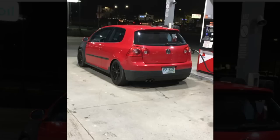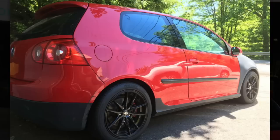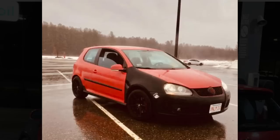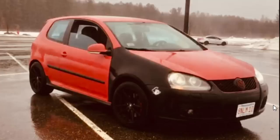MK5 GTI. I've said it once before, and I will say it every time I see one of these. Just not a huge fan. I don't know. To me, this doesn't scream cool sports car. To each their own, you know? I'm sure you can have a lot of fun in these. But to me, as a hatch, this is like a wannabe Civic hatch. It's probably faster. It's definitely faster. Don't get me wrong there. But it's bland. As Gordon Ramsay would say, it's fucking bland.